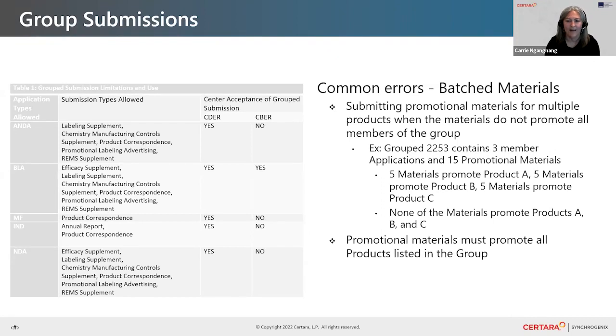And then a common error that occurs with batched materials is when submitting promotional materials for multiple products and the materials provided do not promote all members of the group. An example of this is when grouped 2253 submissions contained 3 member applications and 15 promotional materials with 5 materials promoting product A, 5 promoting product B, and 5 promoting product C, or when none of the materials promote products A, B, and C. It's important promotional materials promote all products listed in the group.